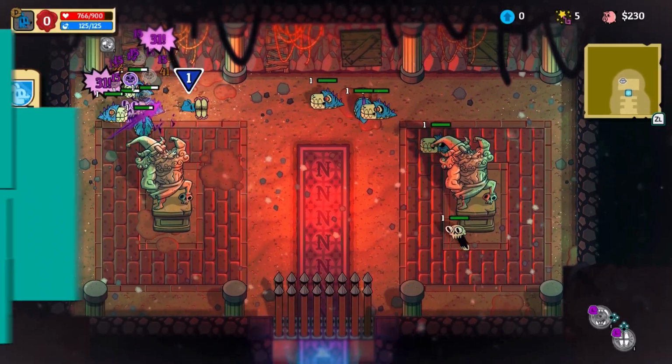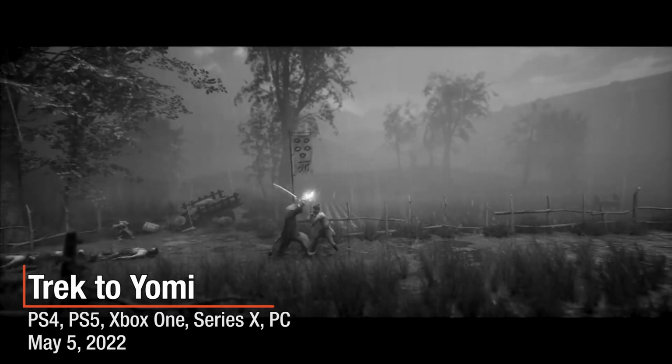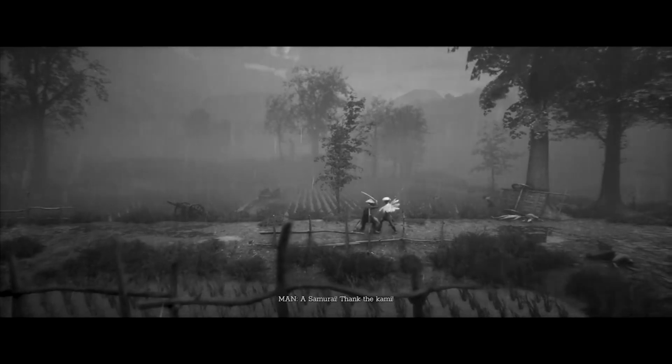Now, onto the list. Trek to Yomi is a side-scrolling action-adventure title full of emotion and combat. Taking heavy inspiration from 50s Japanese cinema and the feudal Japan era, players experience the calamities that Hiroki faces in his life. This game sports a gorgeous grayscale presentation highlighting the shadows of the various environments players must navigate. This design direction was inspired by classic samurai films to provide a cinematic experience to the player.